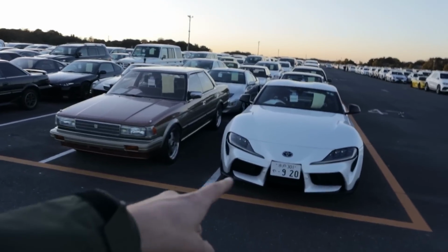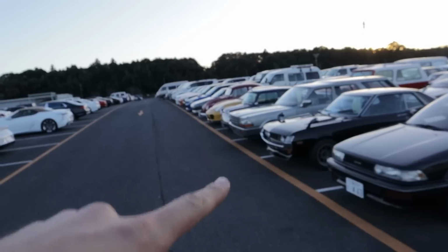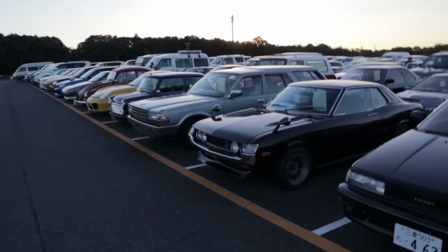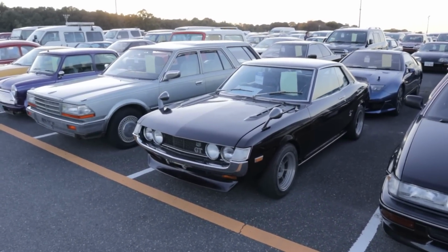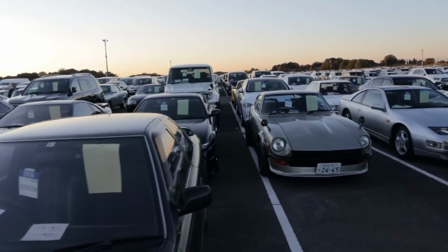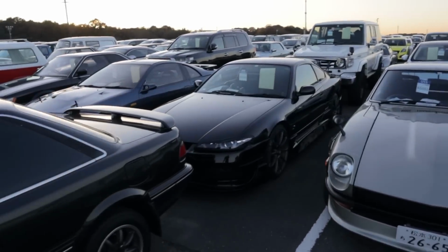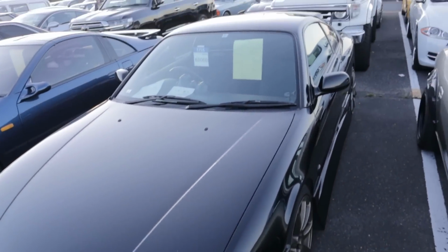Right off the bat, new Supra. Coming over here to an old TA Celica. Dude, I don't know why, but I've been seeing these a lot recently. They're one of my all-time favorite pastime cars. We got a 240Z. We got an S15 behind next to that one. Z32. Dude, today, there's some good stuff here.